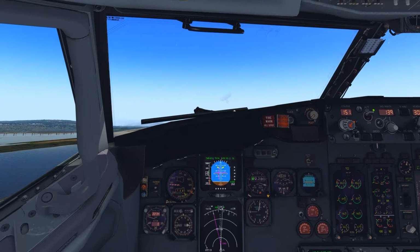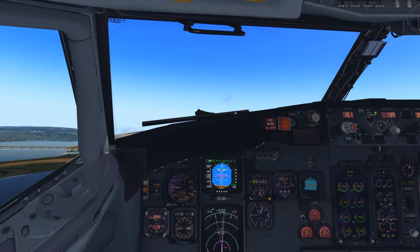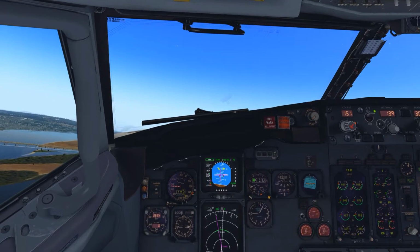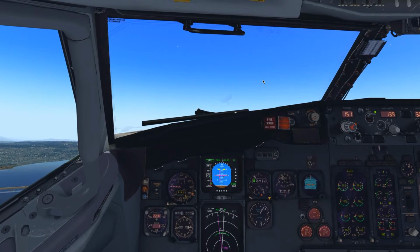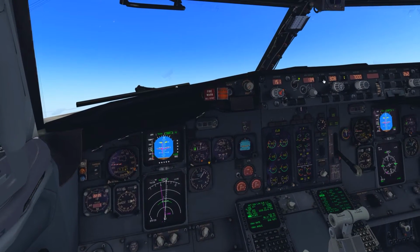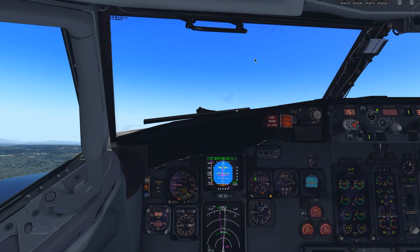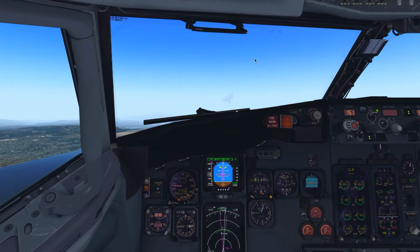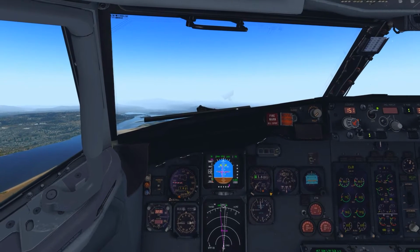Delta 250 Heavy, figured out what's going on. We've got a failure of our airspeed. All right, 87 Whiskey, contact tower 118.85. Delta 250 is stepped on. Number 6265 Tango, contact tower 120.9.